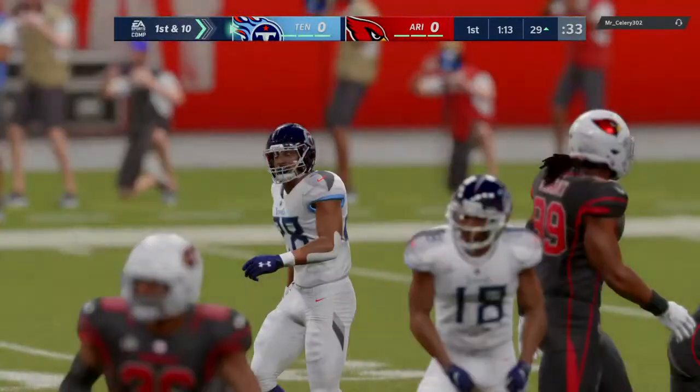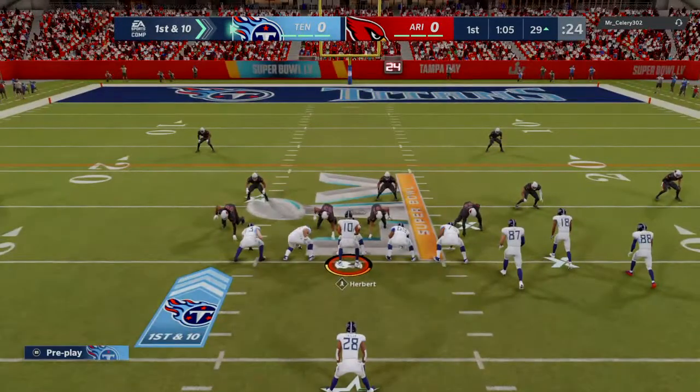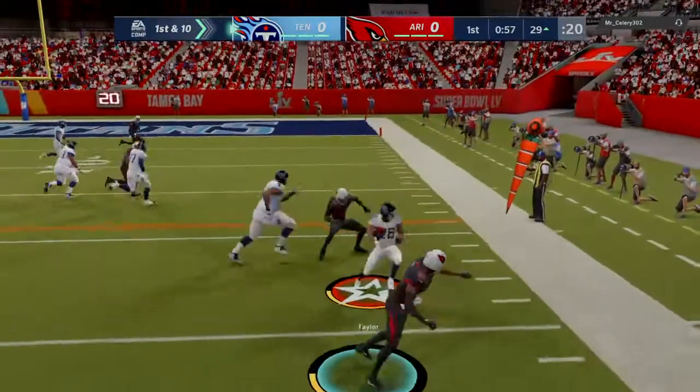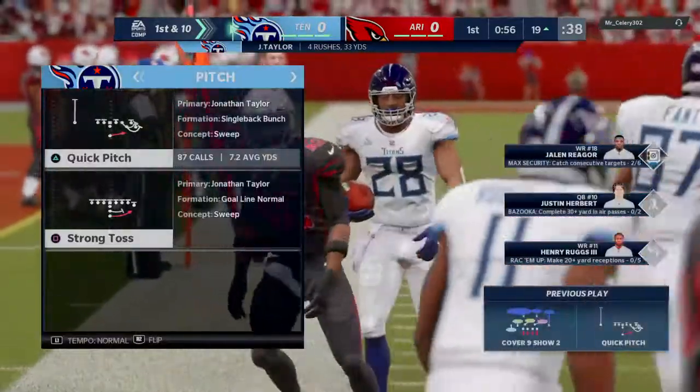Well, partner, what do you think? Might have been 4-down territory if they didn't pick it up, but... Yeah, it's a moot point now. I was curious, so if they didn't get it there, would they have gone for it? I guess we'll never know. Yeah, we didn't have to make that call, but I have a feeling both of us would have said, go for it. And they'll have it in the red zone before he crosses over out of bounds.